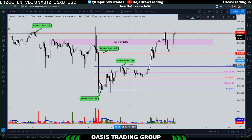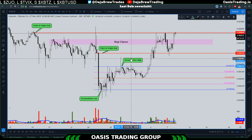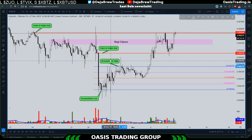Sorry, I'm just making some little screenshots because this price action recently on the altcoins was really clean. Gave some really good price action. Really good examples.